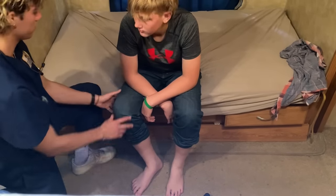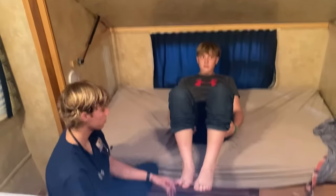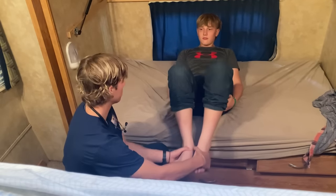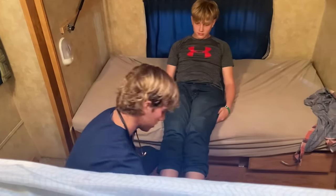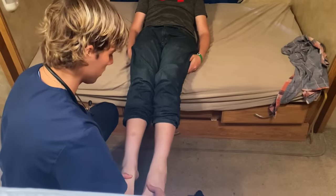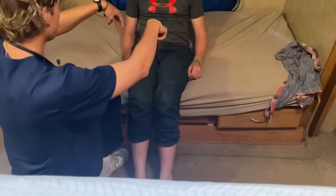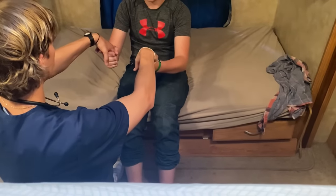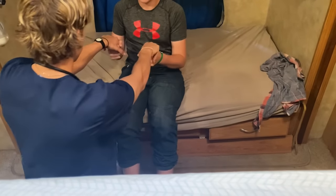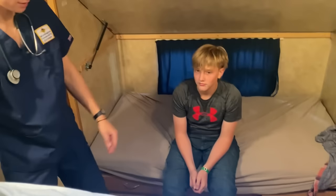Could you lean back a little bit so your feet are hanging off the edge? Okay, so we're just gonna do some push and pulls. You can lean forward a little bit. So I'm just gonna grab your foot. Can you push like you're driving a car? Like push it down, both of them. And then pull up, yeah, perfect. And then can you grab my fingers? Squeeze them, and then pull me, push me. Okay, equal bilaterally. So push and pulls are equal.